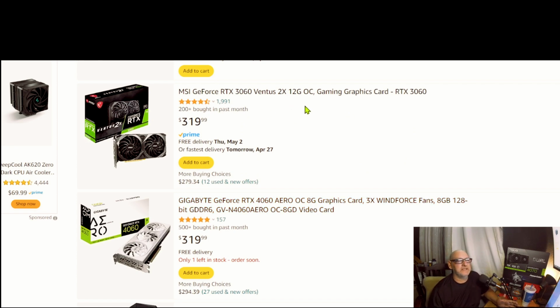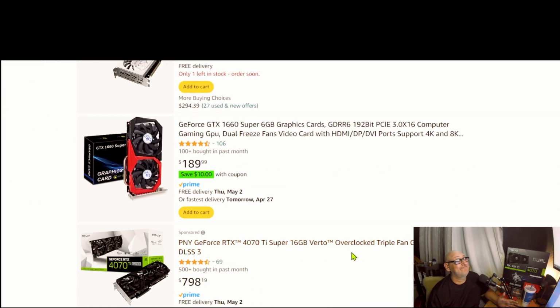The 3060's got 12 gigabytes of RAM, and the 4060's got 8 gigabytes of RAM. But performance-wise, the 4060 is going to be better than the 3060. So, gotta think about this.